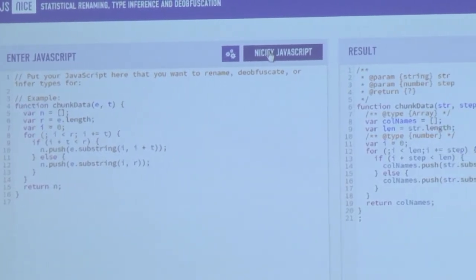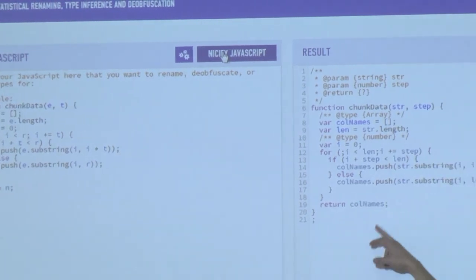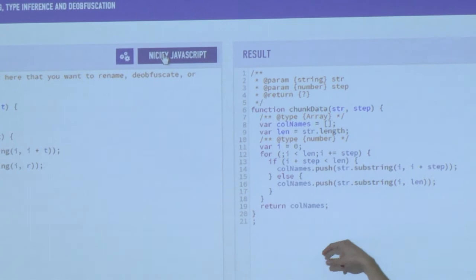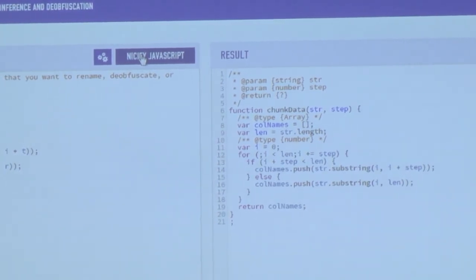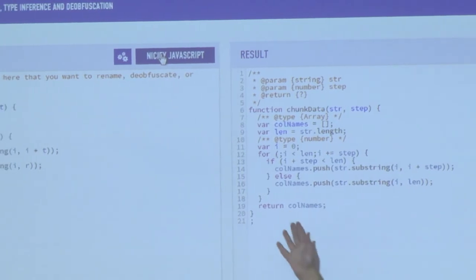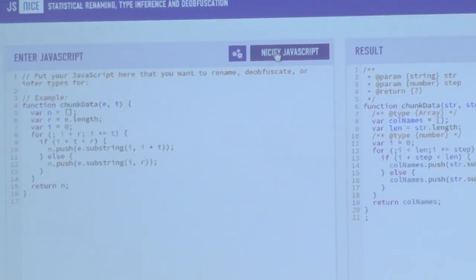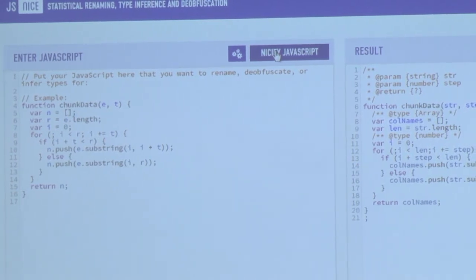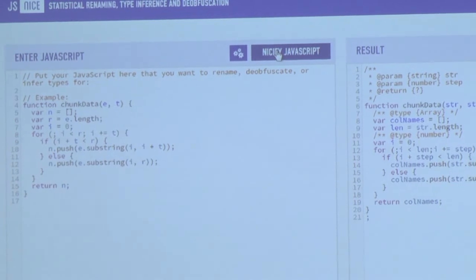It's going to take that program, and it's actually going to infer names for those variables which were minified, and it's going to infer likely types for the function parameters. Okay? So you take this program, call this system, and then it deminifies the program and produces this program over here.